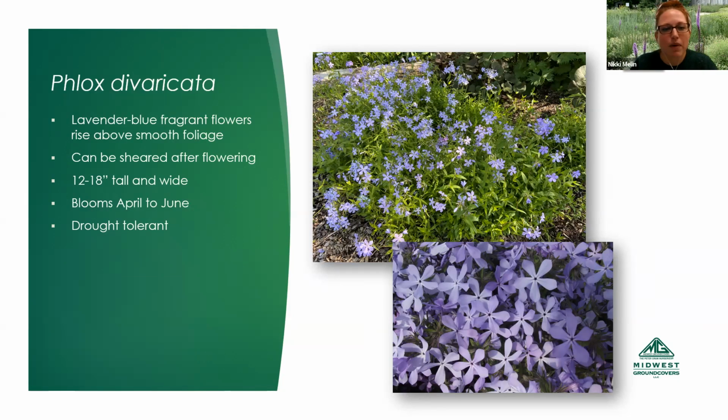Doesn't get overly tall, about 12 to 18 inches tall and wide. And can be drought tolerant, again, once established. So it prefers moister soils overall, but once you have a nice established colony of it, it can take a little bit of drought. Now, with this one, I will say with our hot, humid summers, the foliage can be a little bit susceptible to powdery mildew.